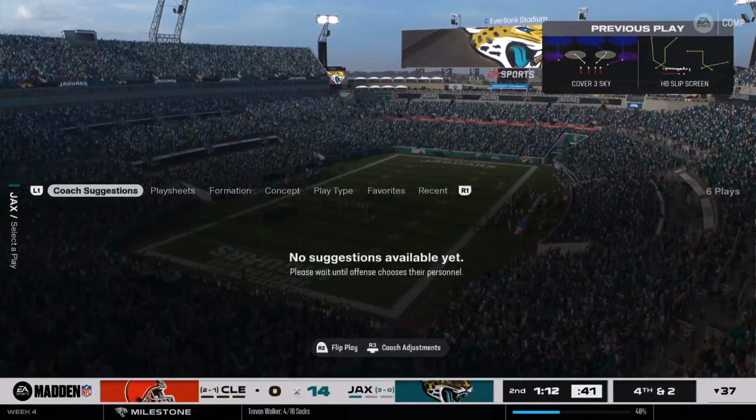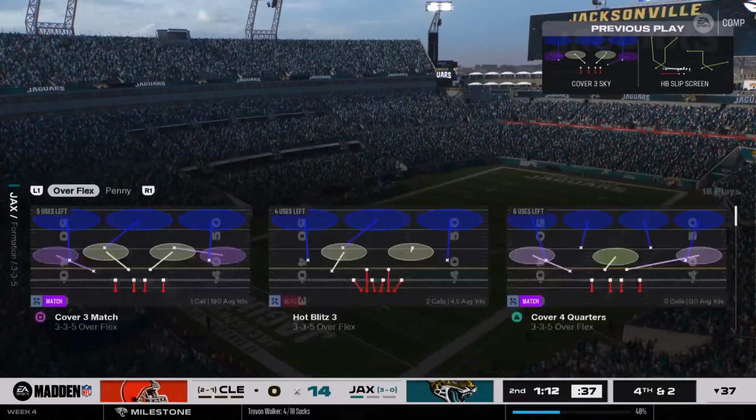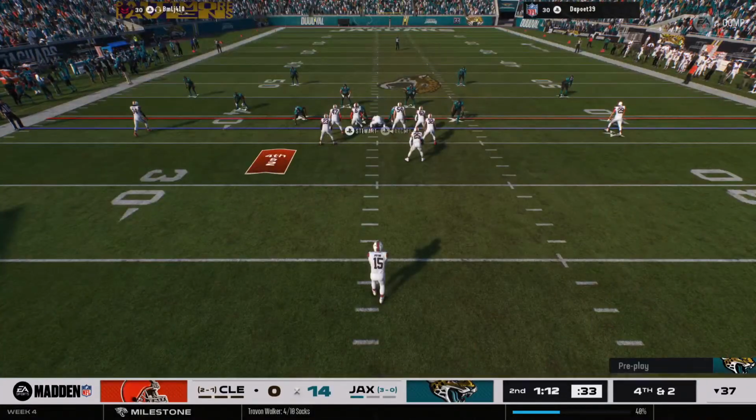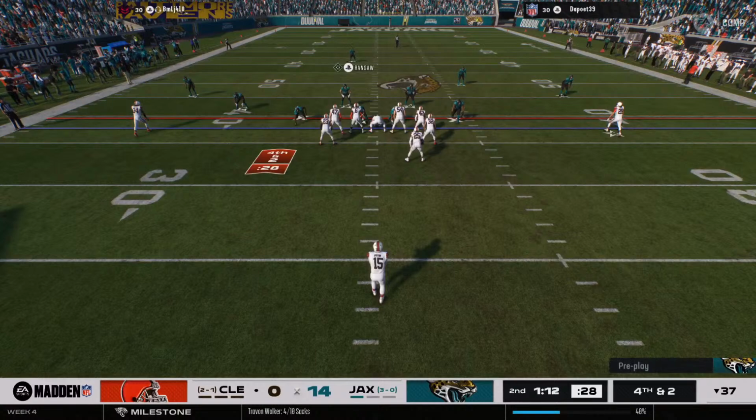A timeout taken by Jacksonville. It's second. As they'll get together and discuss with fourth down coming up. The Browns are lining up to punt. And he's hoping for a well-placed strike.